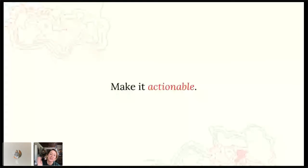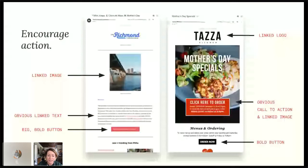Okay, so you've got some engaging content that's easy to digest, provides value, and shows your personality. Now it's time to layer in some action. The action that you're going to seek depends a lot on your goals from the first step. And typically that action is going to take place somewhere outside of the actual email, right? So we need to use buttons and links to let our audience know exactly what we want them to do and how to do it.